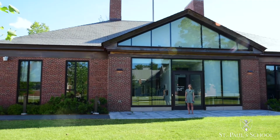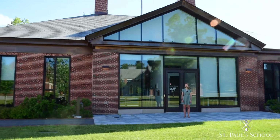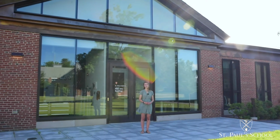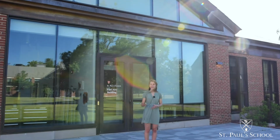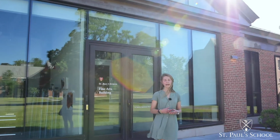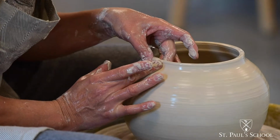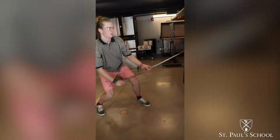Right here is the St. Paul's Fine Arts Building. Every student is required to take a full year of some art, and if you choose that as fine arts, then this is where you would take it. We have your classic drawing, painting, photography, but if you want to explore different types of fine arts, then we also have things like ceramics or glass blowing or sculpture classes. So anything you're interested in, you can basically explore here.